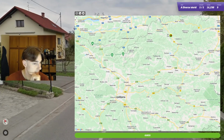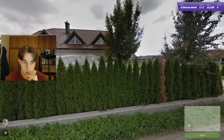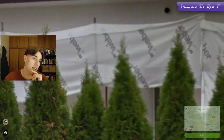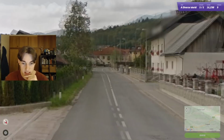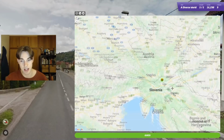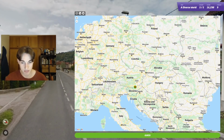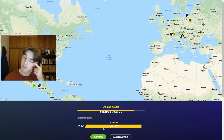Probably right there, because it does look like the architecture and stuff is very Austrian. Like this house here, for example. What does this say? Weber. That's a German name, of course. Okay, not exactly pleasant here. I like Slovenia better. It definitely gives me kind of Eastern European vibes. So I think I'm right. Surely. Yes, indeed. Right outside Ljubljana. So we get to 10.